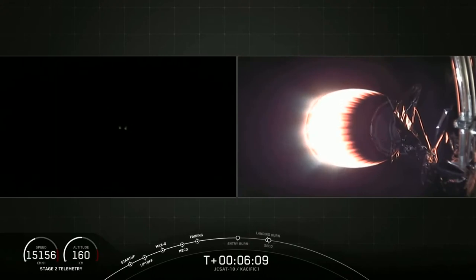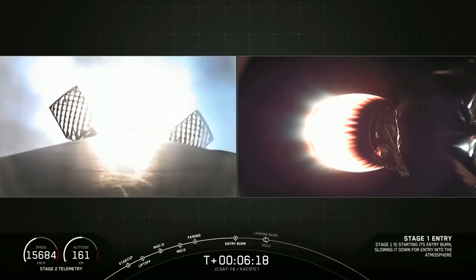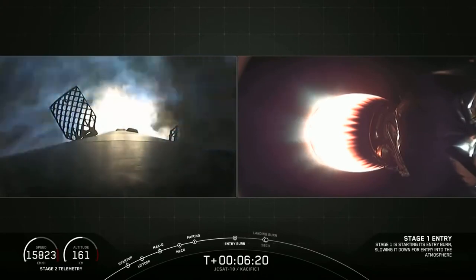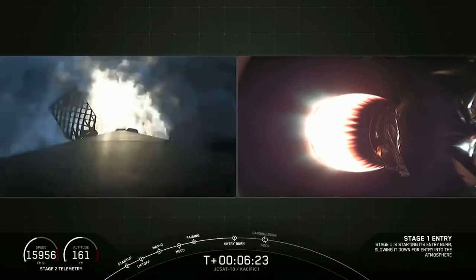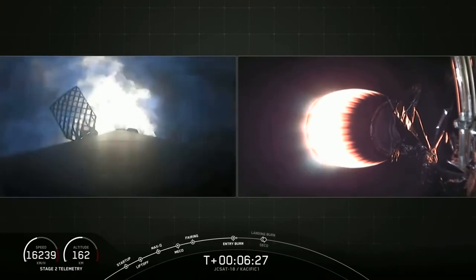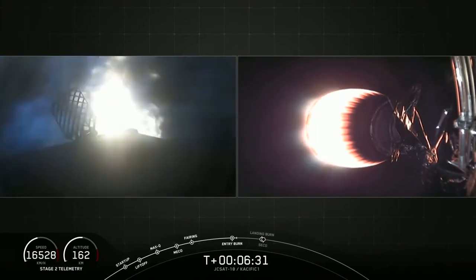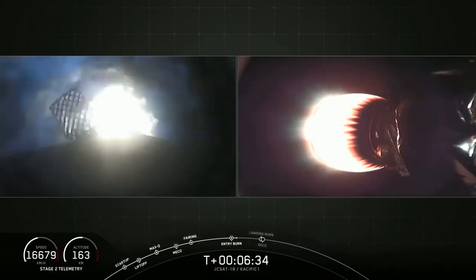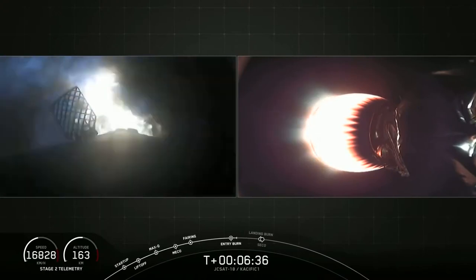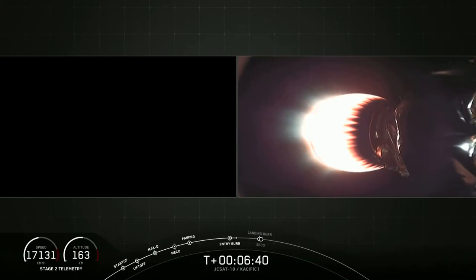Stage one FTS has saved. Stage one, entry burn, startup. And there's relight of those three Merlin vacuum engines. Now, fun fact, JCSAT-14 was actually the first time SpaceX successfully landed a geosynchronous transfer mission on a drone ship. Since then, we've made 43 successful landings between drone ships and on land.